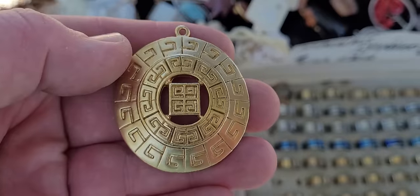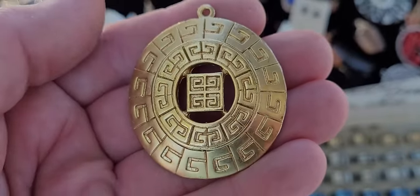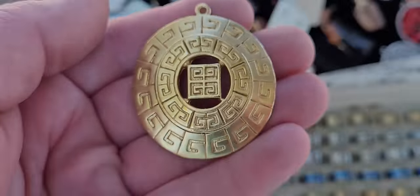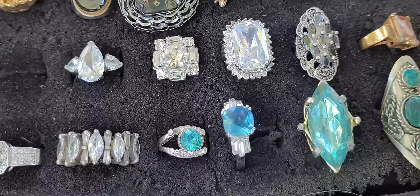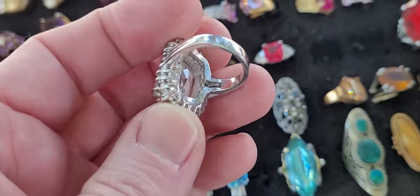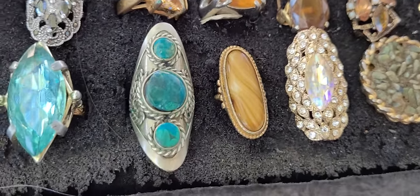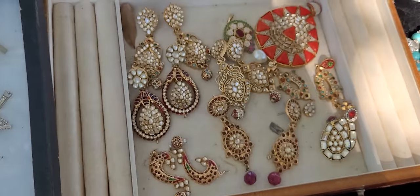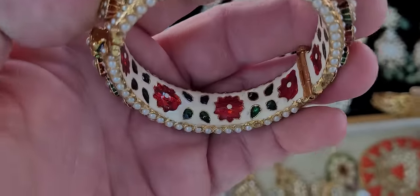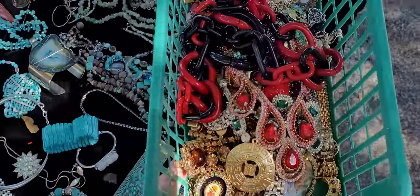Down the road, never been here. That's Greek key pendant. Look at these one more time to see if there's anything we can't live without. Look at this beautiful tiger eye. Any of the real long ones, I'm doing 10. I got a whole nother tray. Now do like this size. Look at all this.